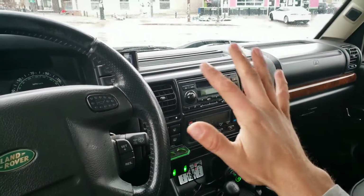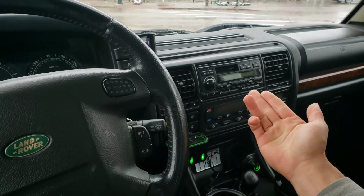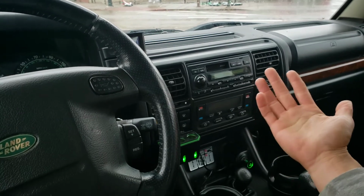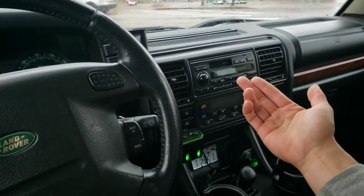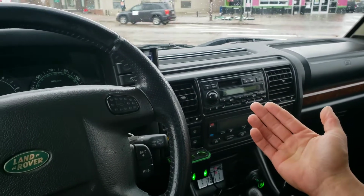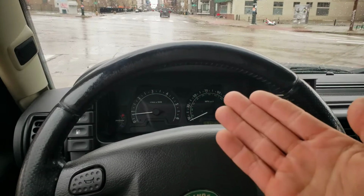Cockpit is very, very driver oriented. There's a lot of buttons, a lot of features. Obviously this has a 6 CD changer, which I guess back in the day that was futuristic. I'm pretty sure it has the same CDs that it came with when it was new. I never use it. I just use a Bluetooth adapter. Gauges are very easy to read.